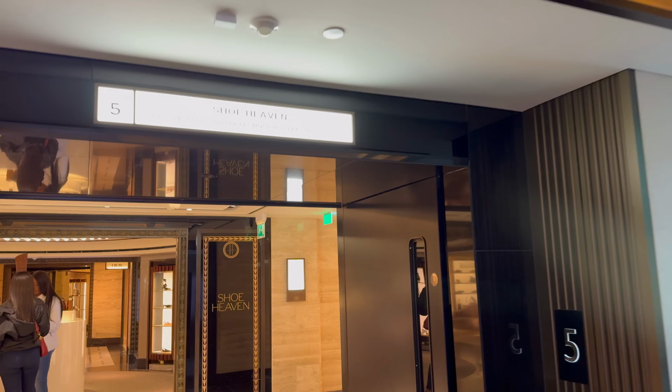So just finished at Cartier. I couldn't try on the watch because there wasn't enough staff to help and there was a very long wait, so unfortunately couldn't try it on. So maybe next time, but at least I saw it in person and it looks really nice.